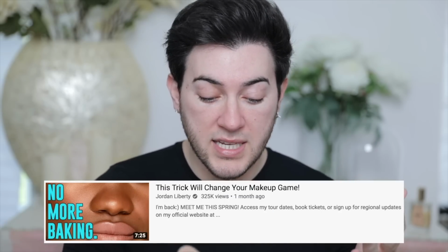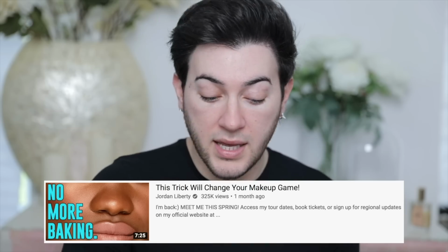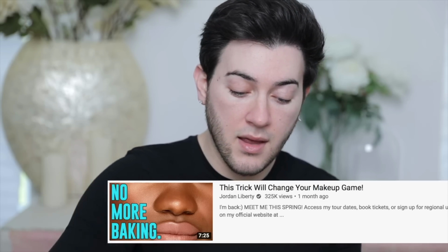And we're going to actually set that barrier with a translucent powder. Very, very lightly. This, of course, is that TikTok trick from Jordan Liberty, where you set your moisturizer in place. I'm just going to lightly set it. It's going to create a nice barrier to keep that moisturizer in and not let it mix with the primer and foundation that you're wearing underneath. It's just going to be a nice, helpful barrier to keep our makeup on.